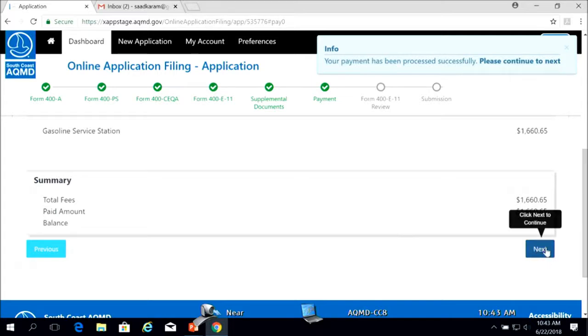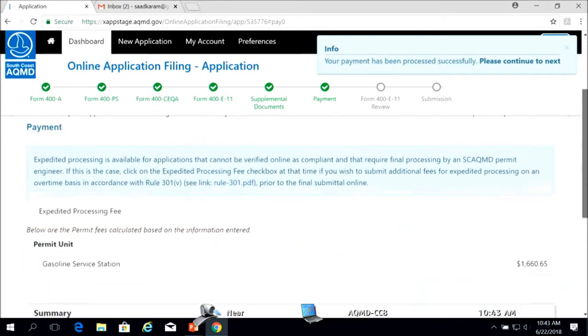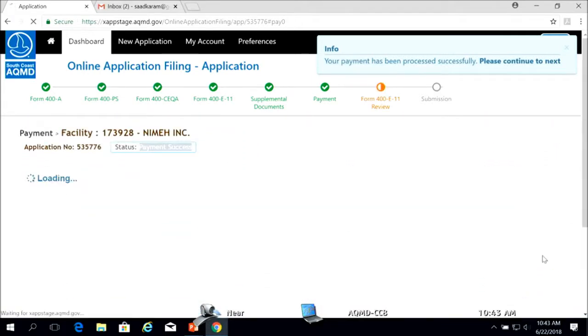Okay, and I don't know if you had noticed on the progress board before, the payment was not populated as complete. The payment is now complete. So, payment success, and if we go next, we should go half orange into the 407 review.